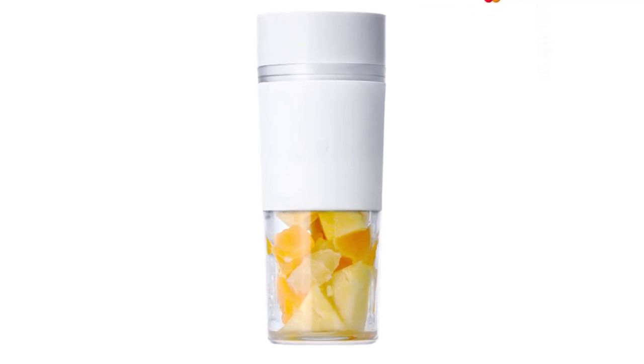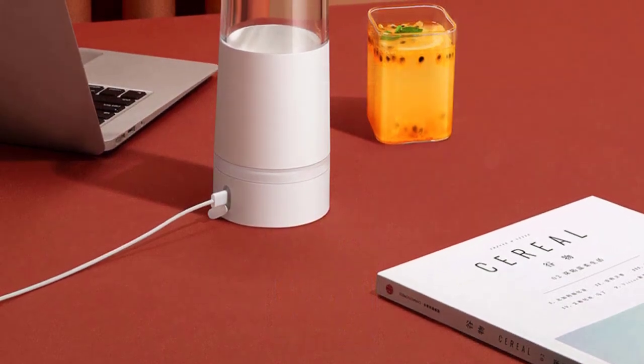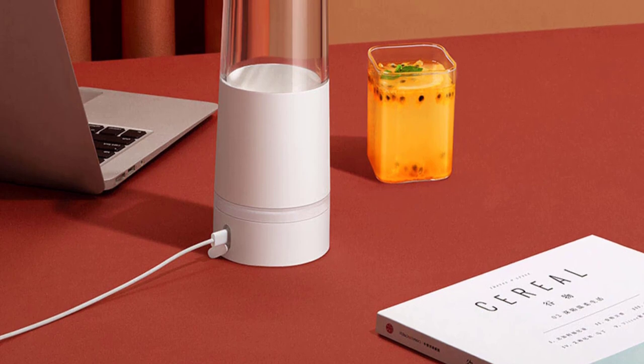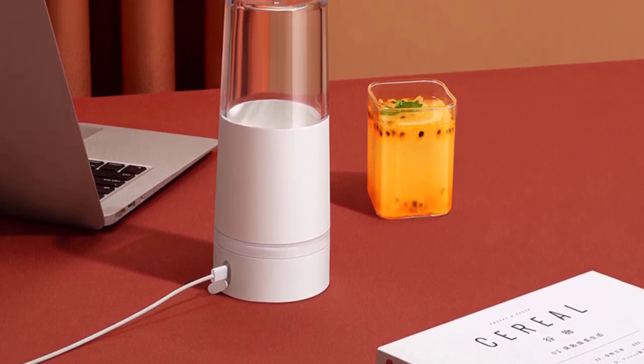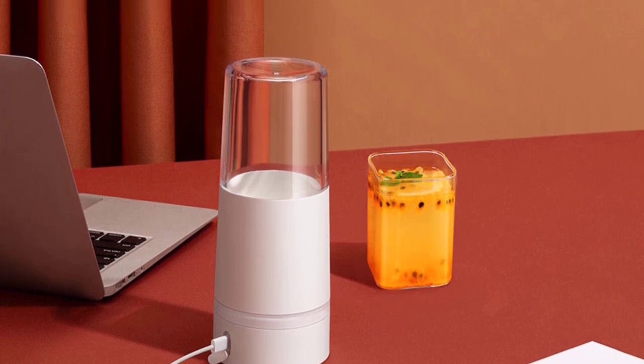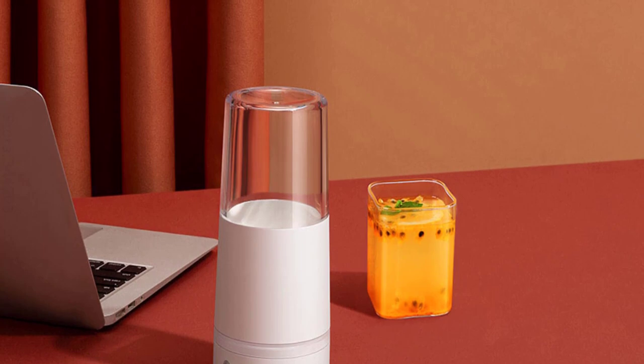It offers several pre-set programs for different types of blending tasks, such as smoothies, soups, and ice crushing. This makes it incredibly convenient as you can simply select the program and let the blender do the work for you. The smart control system also ensures that the blender adjusts its speed and power based on the ingredients, ensuring optimal blending results each time.